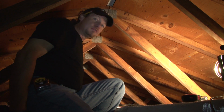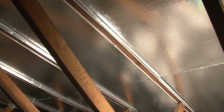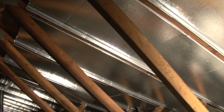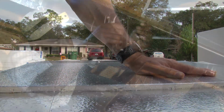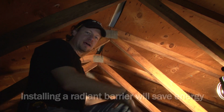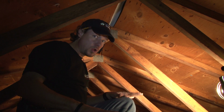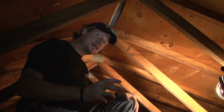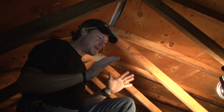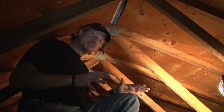So several strategies we're going to take to make this home more energy efficient. And one of them is going to be a radiant barrier. A radiant barrier is a reflective surface that we're going to install not against the roof deck, but at least an inch away to reflect the heat from the roof back out so that heat doesn't radiate down this way and heat this attic so much. Now, it's not going to keep the attic cool per se. We're still going to have a hot attic, but it's not going to be as hot. It could make as much as a 15 or 20 degree difference in the temperature of this attic.